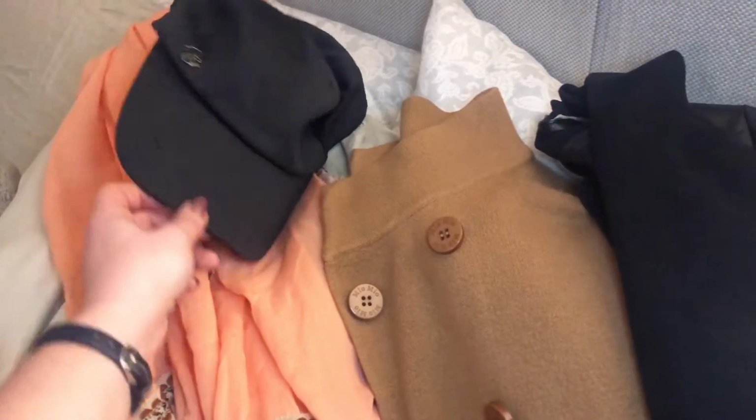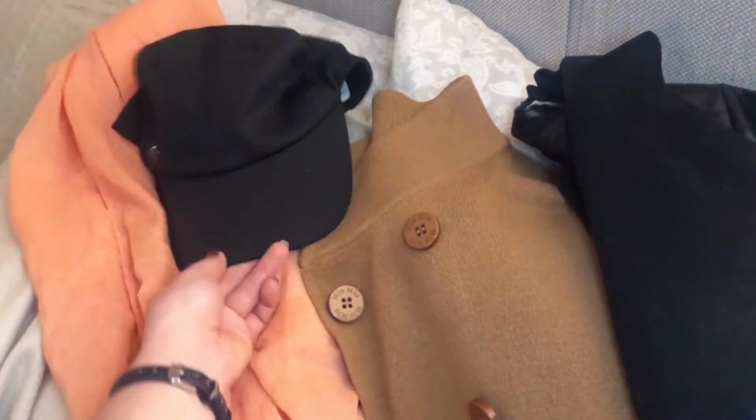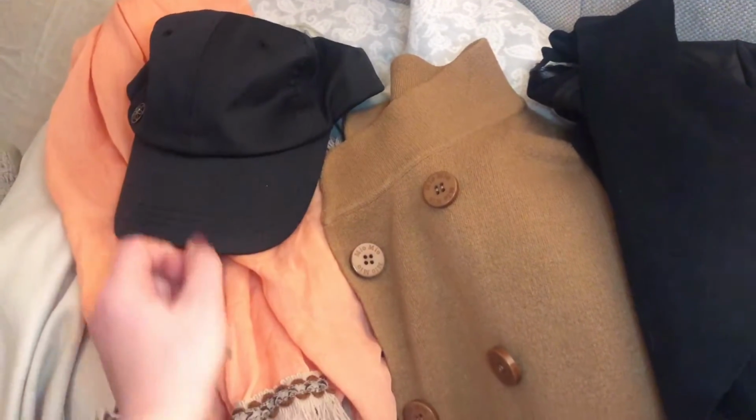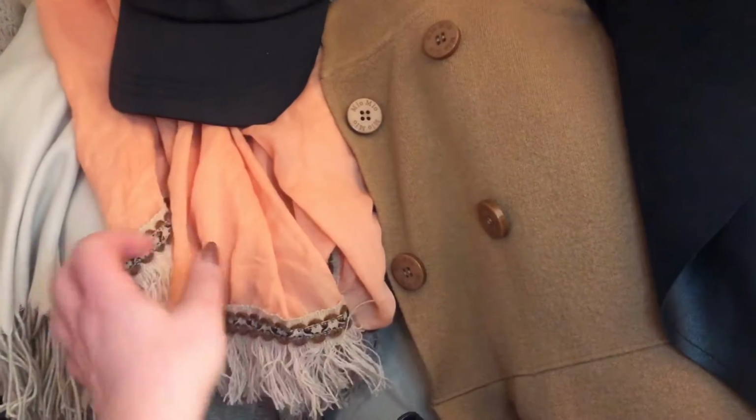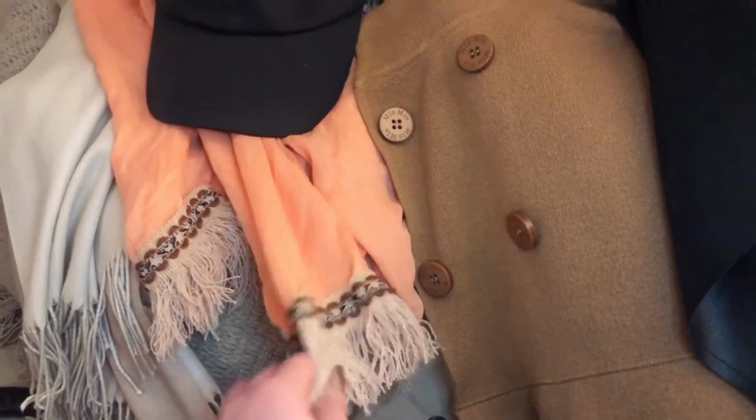I have a basic black hat. This is what I chose to bring for those sunny days out, and also in case I'm having a bad hair day. This is a nice lightweight scarf that was really fun for some of the nicer sunny days that I had when I could go out and have a nice meal.